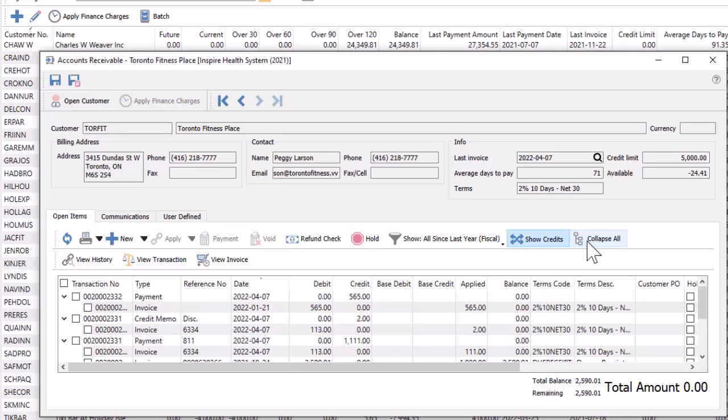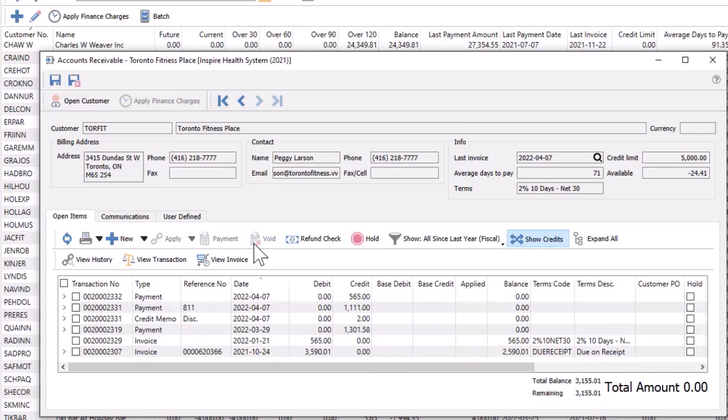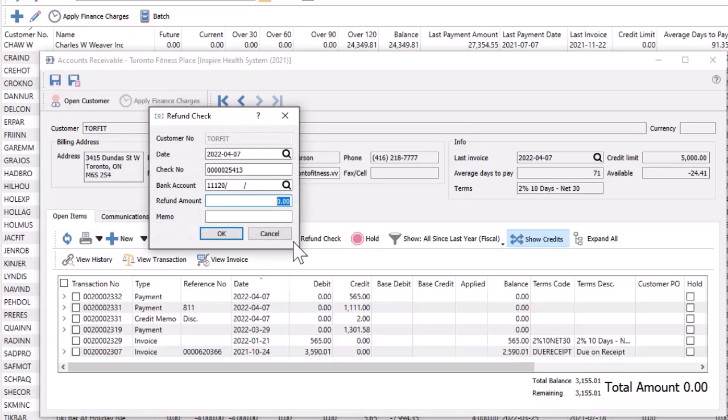If a posted transaction needs to be reversed, you can select it from the list, and then click the Void button, if user security allows this. Not only will this reverse the accounting for that transaction, but all paid invoices from voided payments will be restored as outstanding. If a customer has a credit balance to be repaid, or requires some other rebate or refunded amount, the Refund Check button will create a debit memo transaction and print a check.